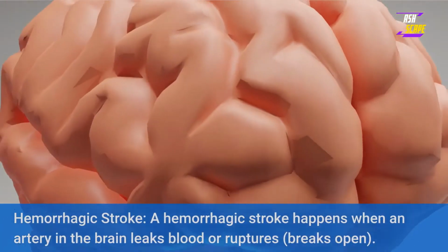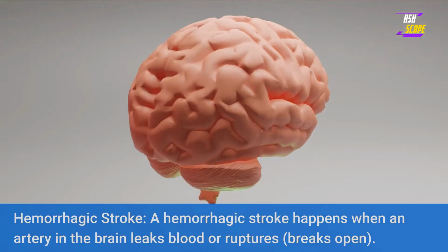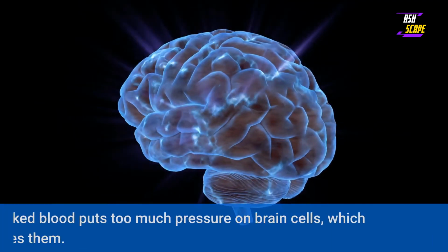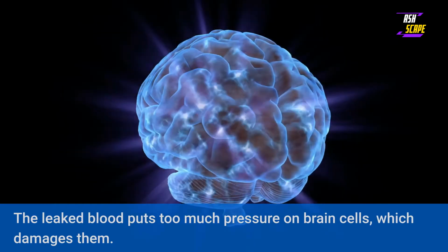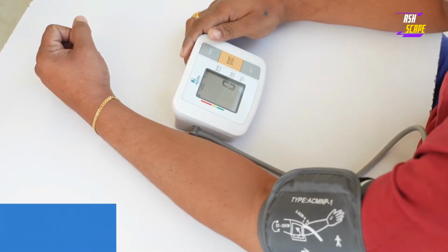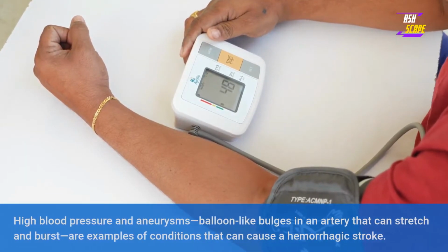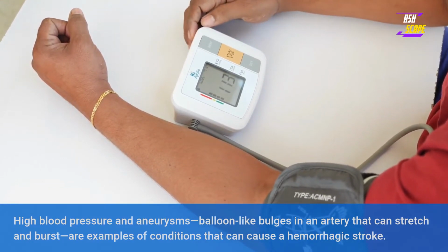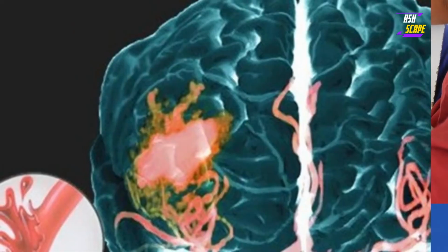Hemorrhagic stroke. A hemorrhagic stroke happens when an artery in the brain leaks blood or ruptures, breaks open. The leaked blood puts too much pressure on brain cells, which damages them. High blood pressure and aneurysms, balloon-like bulges in an artery that can stretch and burst, are examples of conditions that can cause a hemorrhagic stroke.